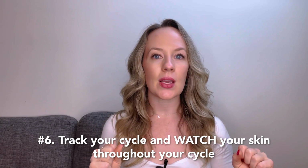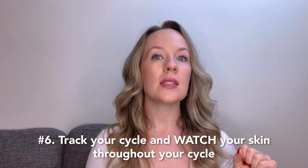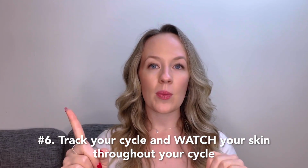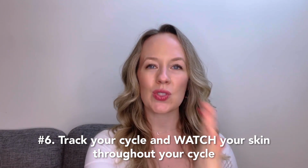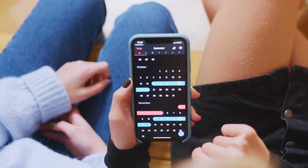The sixth action step you're going to take is linked to the first one, and that's that you're going to track your cycle, okay? I want you to know when you get your period, what day one is. I want you to know the day that you stop having your period. These are really important things for you to keep in mind, because if you get your period 18 days after you got your last one and you're breaking out the most on day 2 of your period, that tells us you might be dealing with some low progesterone.